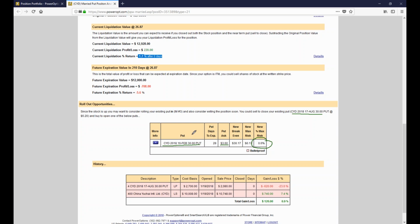You're shortening the time. You've already paid the value into the put, so by selling at 520 and buying at 360, you're lowering the total cost basis on the married put by $1.60. So the risk goes from 5.6 to 0.6 for only 28 days of insurance instead of 210 days of insurance. Okay, that's the big trade-off, 5% to shorten the time frame by about 1/10.